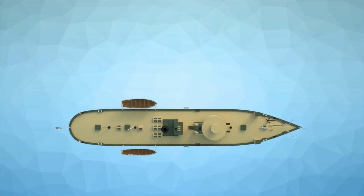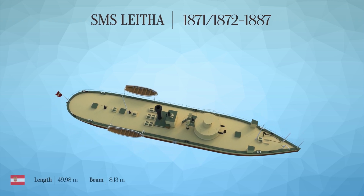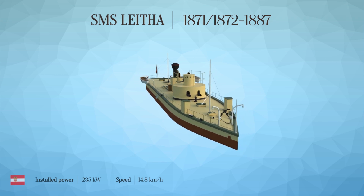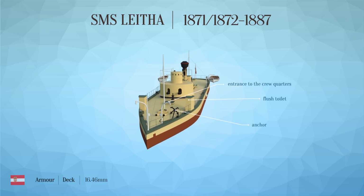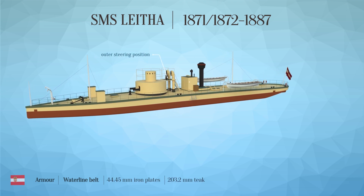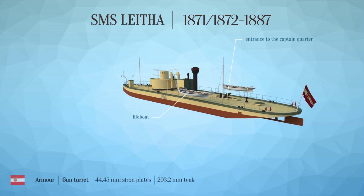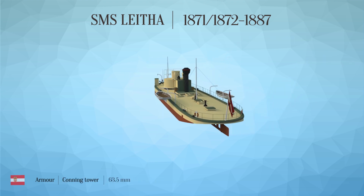In this first shape, the ship served from 1872 to 1887. There was only the gun turret on the deck, with the conning tower on top. The crew's quarters were accessible from the bow of the ship, where the anchors were also kept. The ship's external wheel was behind the turret, between the funnels, right before the kitchen and the chimney. The commander's cabin was accessible from the stern of the ship, where the lifeboats also could be found hanging above the water.